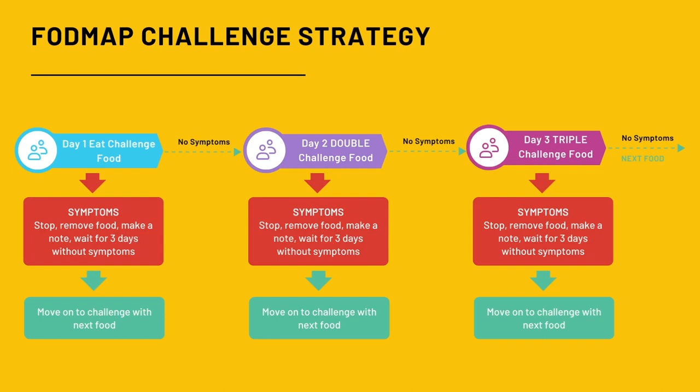The really important thing with the FODMAP foods is that you are only having one FODMAP at a time. So when you challenge with a food, it's really important that when you finish the challenge process, you remove that food. Even if you tolerated it really well, you must remove it from the diet before you move on to test the next food. So in essence, you're staying on the strict FODMAP diet throughout this challenge process.